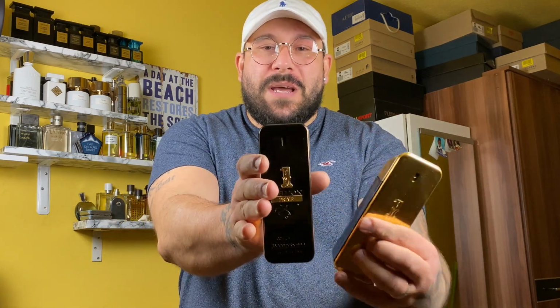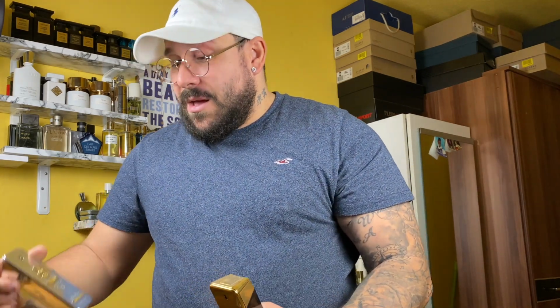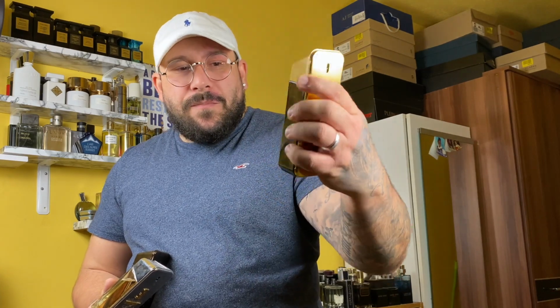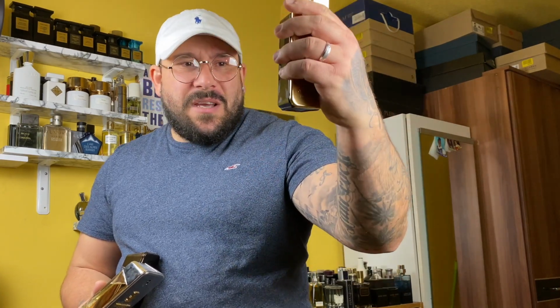And then of course, it won't be complete without 1 Million Privé, and of course 1 Million Lucky. I don't know which one of these I prefer, but those are solid flankers. 2021, I think I'm going to get the 1 Million Parfum because I have only about a quarter of this left.